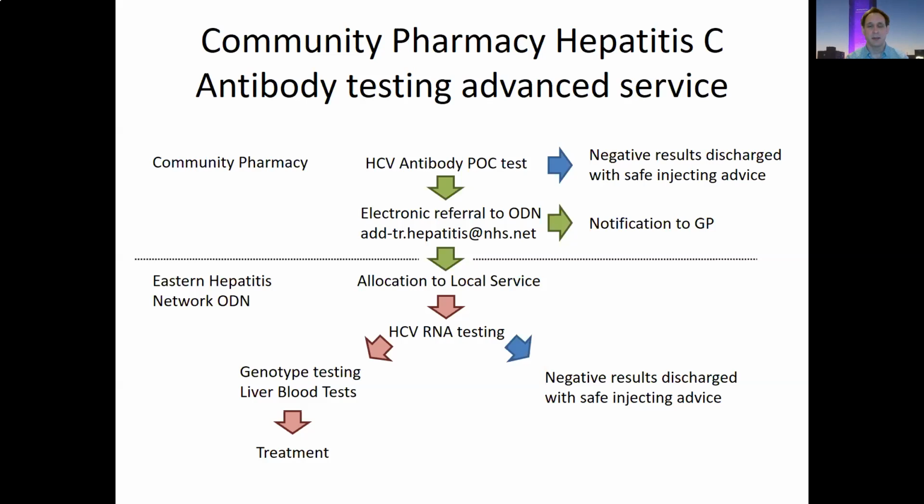The antibody test is completed using blood taken from a finger prick. Following consent of the patient, the test can be performed and the result read within 15 minutes, confirming the presence of antibodies to hepatitis C.